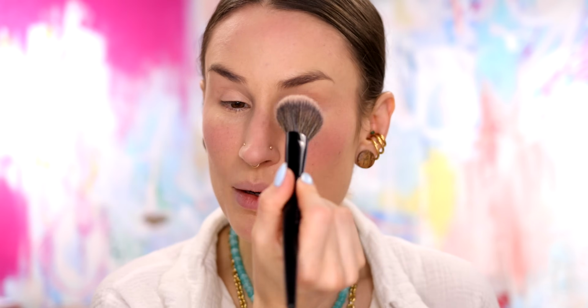I even will use this highlighter. I might use the other highlighter in my eye look, but I'm not gonna put it in my highlighter spots because it is too dark. So that's really beautiful. It has a really nice blur on the skin.